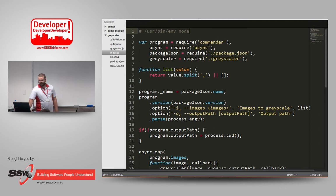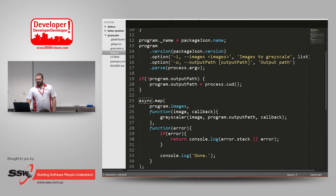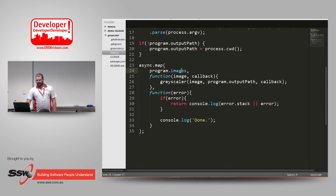I depend on somebody else's library called Commander. That's something else that handles command line arguments, so I didn't have to handle it myself. And I also depend on the async library so that I don't have to create a queue and wait till all of the images are finished by myself. Could do it, but somebody else has already written a library for it. Why bother reinventing the wheel? You can see here all we do is we have a -i, which gives you a list of images, and an output path on the command line, pretty easy. For each of the images, call the grayscaler function. When they're all finished, log done.